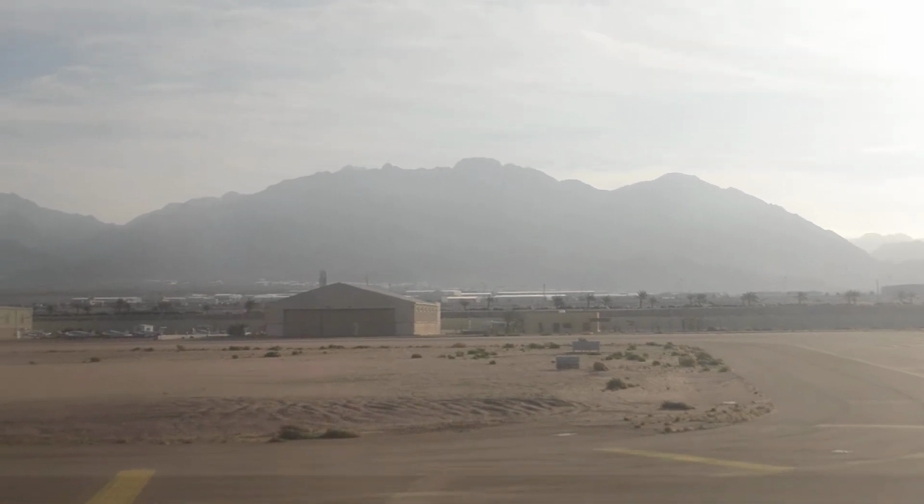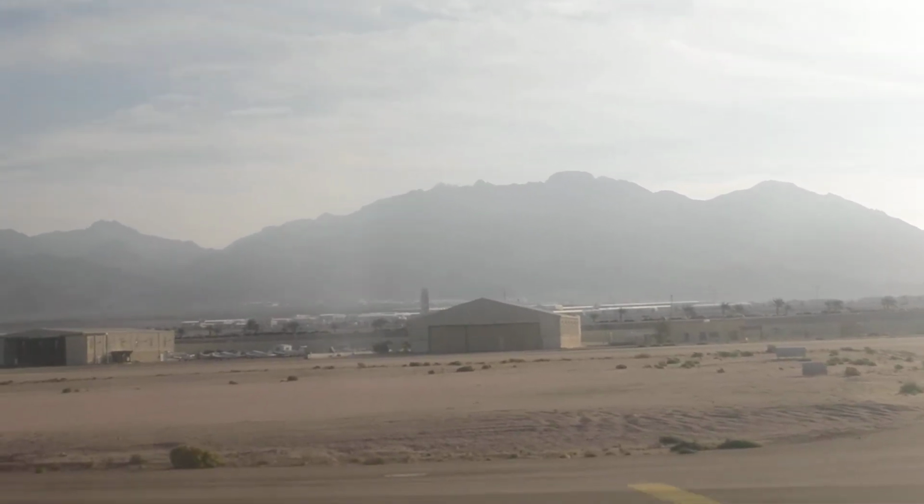Look, plane! Oh, look, the plane! Yeah, there they go, here. Look!